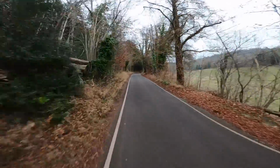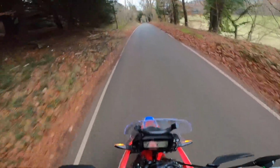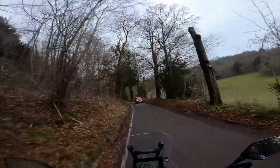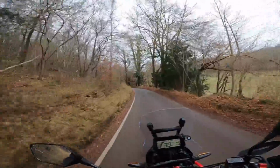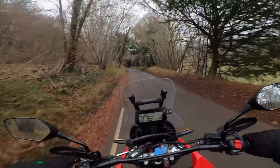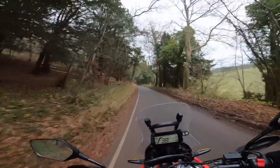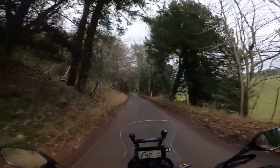The bars are definitely too far back and too much underneath me for off-roading, and too low as well, far too low. As I said, mine have got bar risers on and they're much further forward. I have mine tilted quite far forward with the levers down, so when I'm standing up it's much more comfortable. But for the road, sitting down in this position, it's lovely. It really is nice. I'm getting used to this seat now. It was a bit hard in the beginning, but now I'm kind of numbing into it.